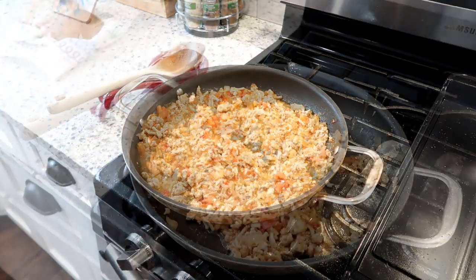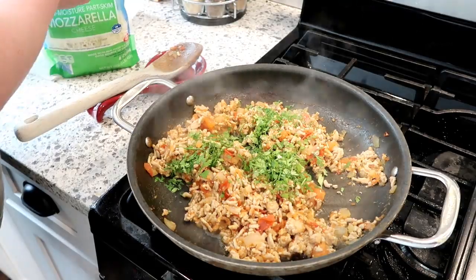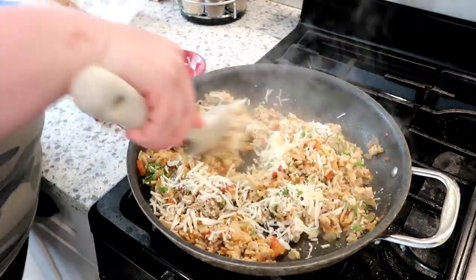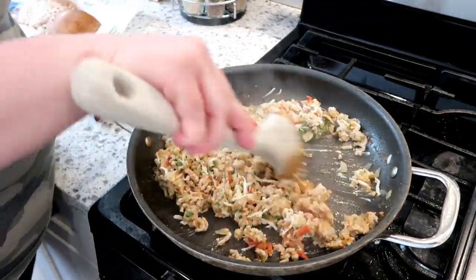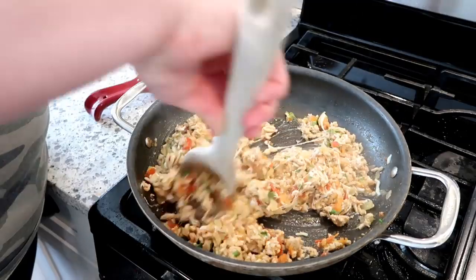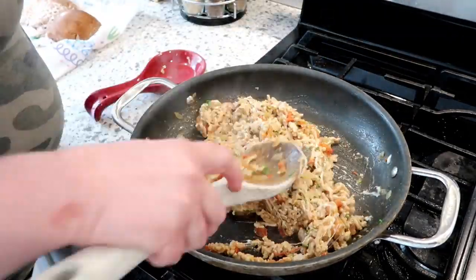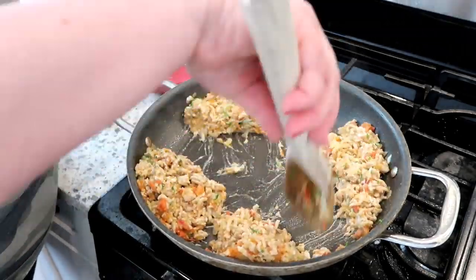So you see me here just continuing to cook all of the liquid out of the meat mixture. You want to make sure that you do that so that it's not soggy or sloppy when you try to stuff your peppers. After that is cooked, you can add your mozzarella cheese and your fresh cilantro. And this is a really, really delicious, spicy Mexican flavored stuffing for the peppers.